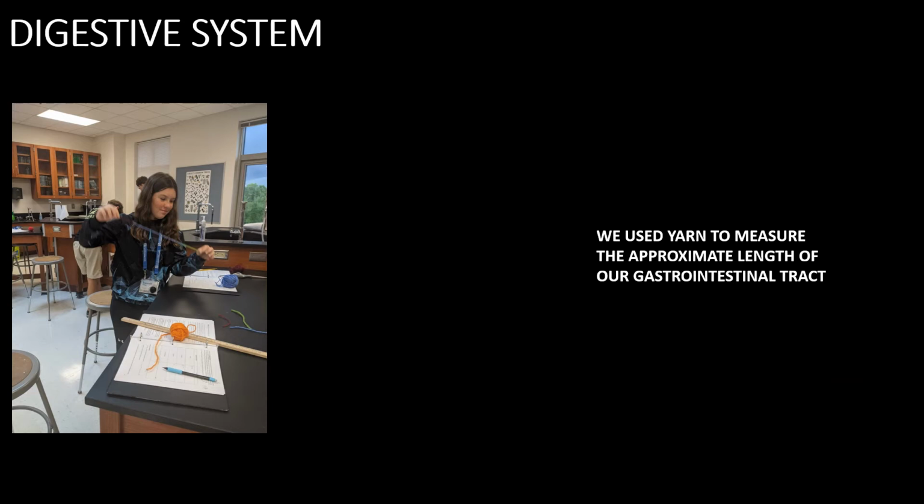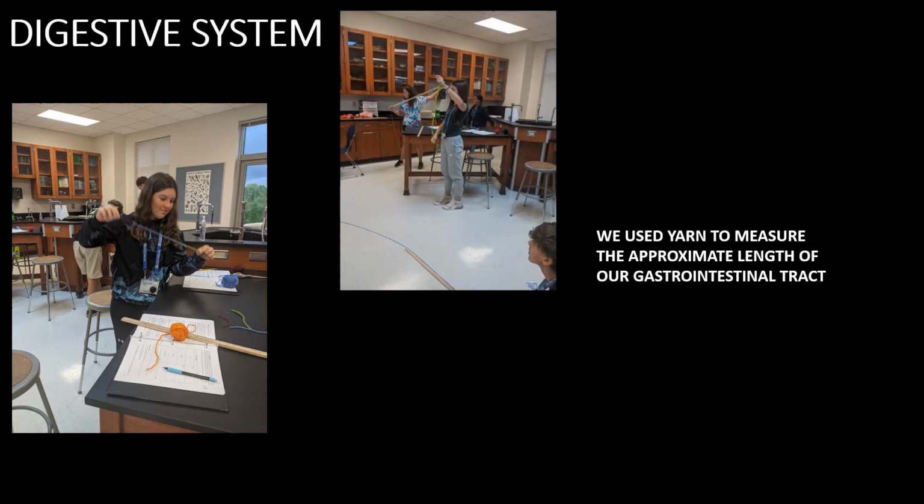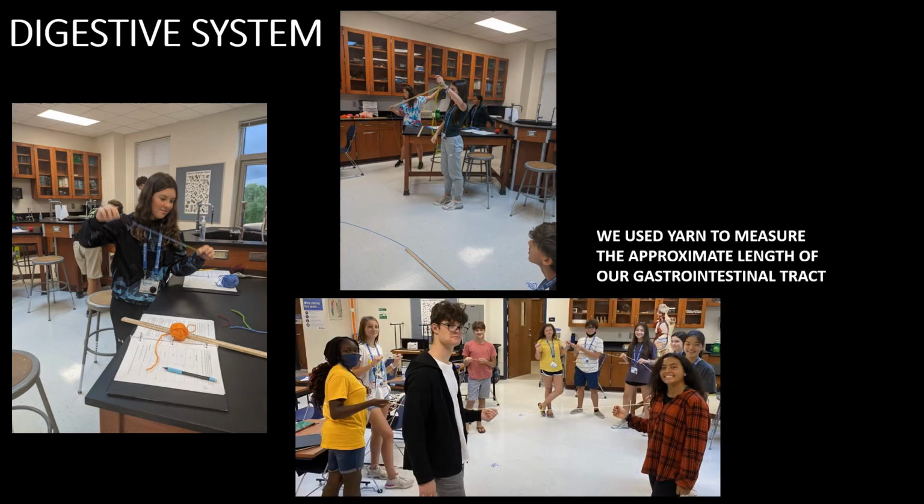Food first goes in the mouth where it will undergo chemical and mechanical digestion. The food then passes through the pharynx and esophagus to the stomach. Here, the food will be further digested by the stomach acid. After that, the food will travel through the intestines. Water and nutrients will be absorbed into the body. Then, waste will build up in the rectum until it is excreted through the anus.